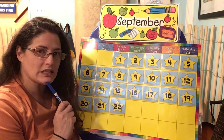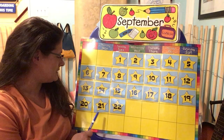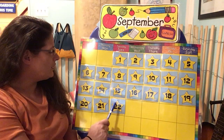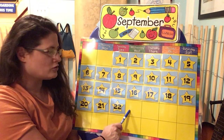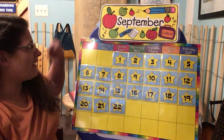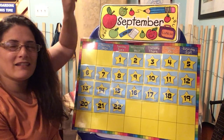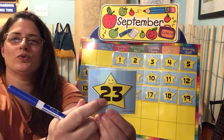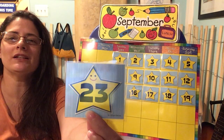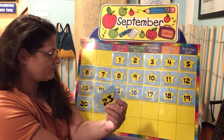I wonder what 23 looks like. Let's check back at the other 20 numbers and see. We have a 2 and a 0, 2 and a 1, 2 and a 2, 2 and a 3. I have my number. It's hiding up here. There it is. 2 and 3 standing right next to each other. And that is 23.